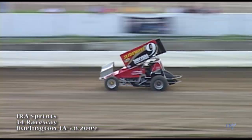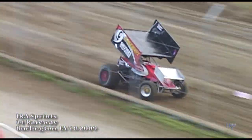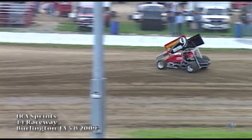From Bonneville, Iowa, this is Rager Phillips out of the Slideways Karting Center, number 9 car. And Rager turns a 13.409.